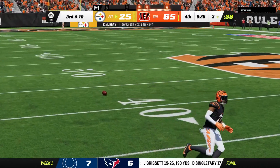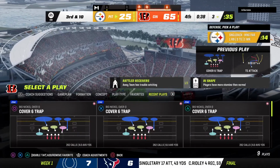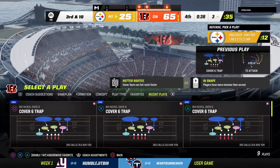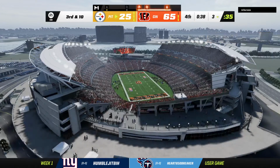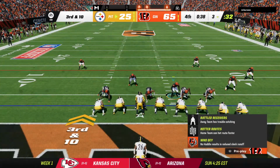Another throw on second down, and this one incomplete as well. Tough series for the passing game. Things just aren't clicking. Hopefully they can come through on this play and get this series back on track with a completion for enough yardage for a first down.